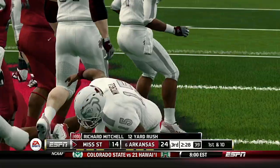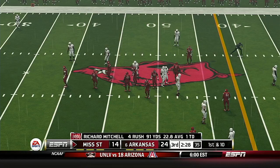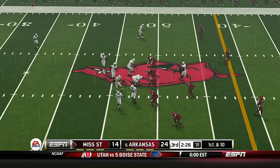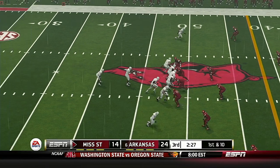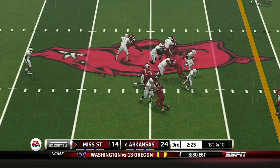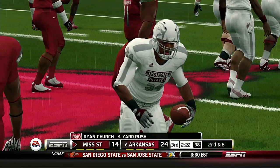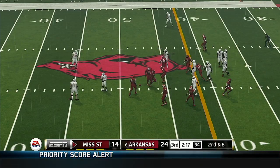There's a very impressive open field tackle. First down. Nice run up the middle. That's a D4 on the left. That makes it 76.